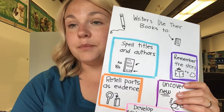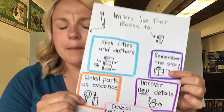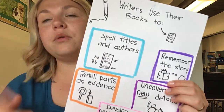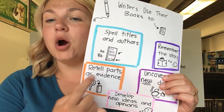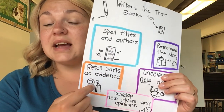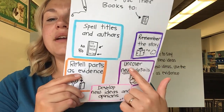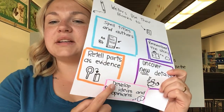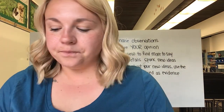Any word that's in the book should be spelled correctly in my writing. I'm also going to use it to remember the story. I don't want to just go off what's in my brain. I want to look through and remember the whole story. I want to retell parts as evidence, in which case I need exactly what happened in the book. And I want to uncover new details. And when I do that, I want to develop new ideas and opinions. So it's these last two that we're really going to talk about today.